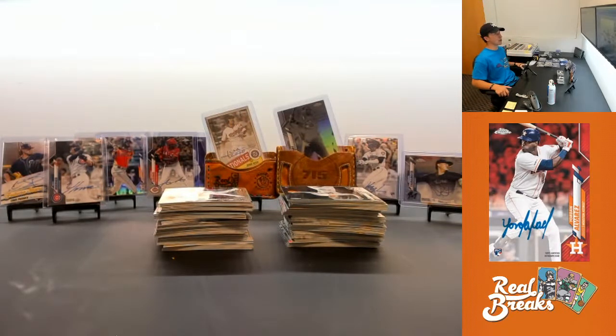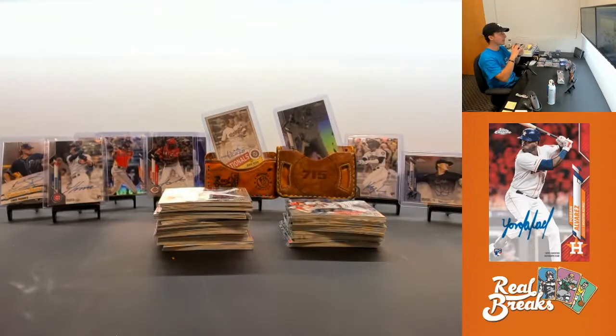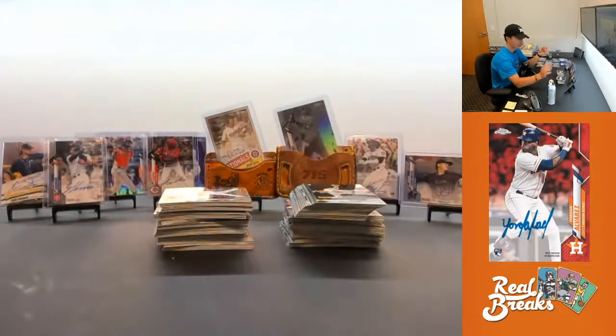Killian, that is a Luis Robert negative in mitt number 2. Could technically be called mitt number 1, just with how big of a card it is.